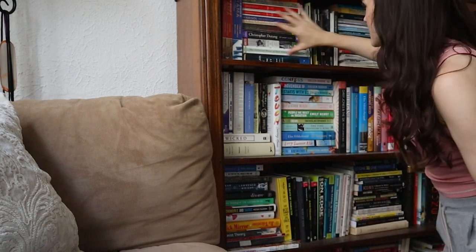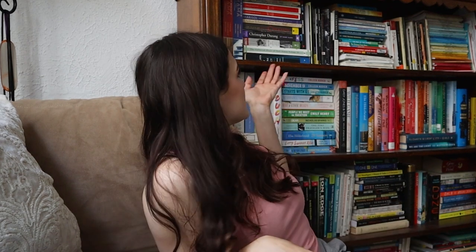I do know that this whole first shelf is all drama and theater books, and I really love the way that it's organized. I haven't gotten any new books or plays in that category since the last time I organized my bookshelf, so it's pretty much laid out exactly how I want.